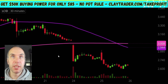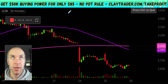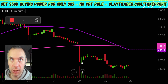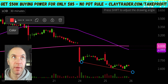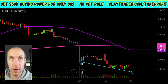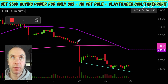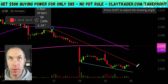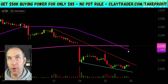Next one here, LCID, and I think we have another falling wedge. Some days, if you watch these videos, we'll have all sorts of bull pennants. Today, it seems like we have a lot of falling wedges out there. So we have that lower trend line right there. And then as far as areas of resistance, really, it depends on where you want to draw it from. Then we have this pretty rough downtrending trend line right there. So yeah, another nice falling wedge pattern.